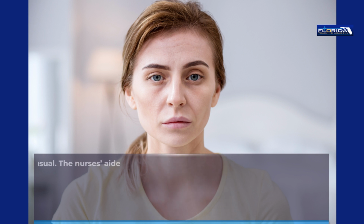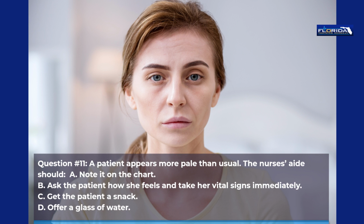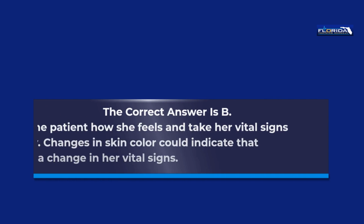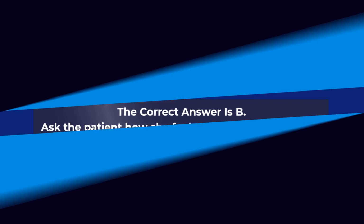Question number 11. A patient appears more pale than usual. The nurse's aide should A. Note it on the chart. B. Ask the patient how she feels and take her vital signs immediately. C. Get the patient a snack. D. Offer a glass of water. The correct answer is B. Ask the patient how she feels and take her vital signs immediately. Changes in skin color could indicate that there has been a change in her vital signs.